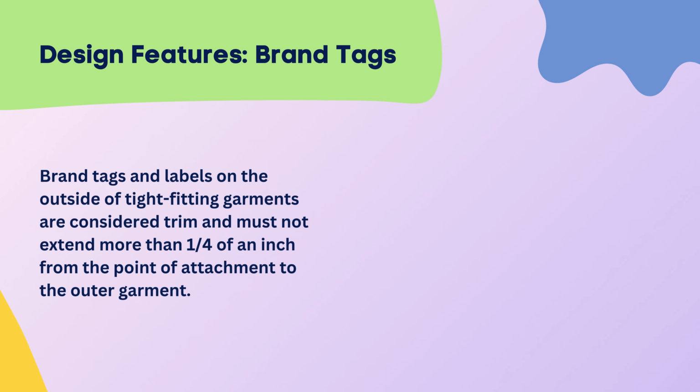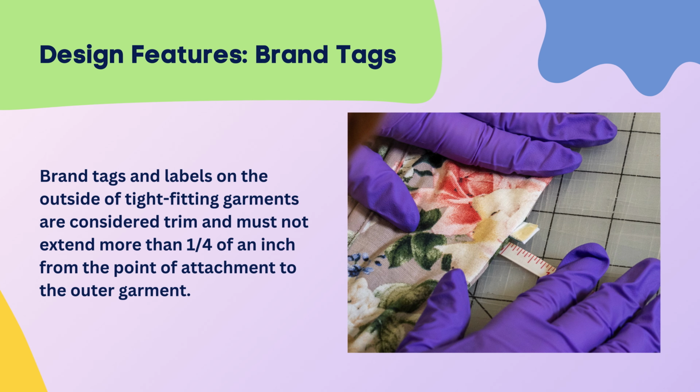Brand tags and labels on the outside of tight-fitting garments are considered trim and must not extend more than 1/4 of an inch from the point of attachment to the outer surface of the garment.